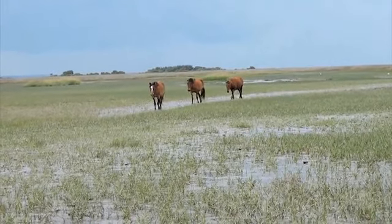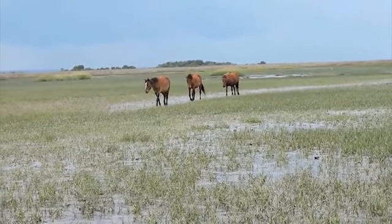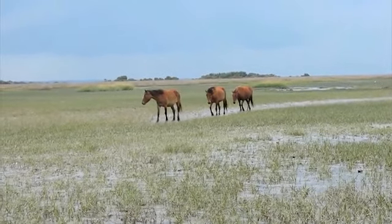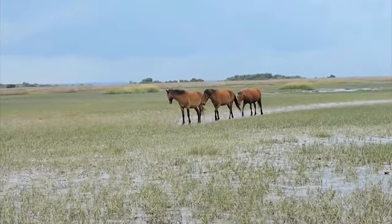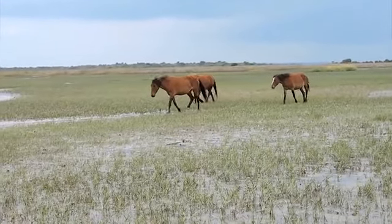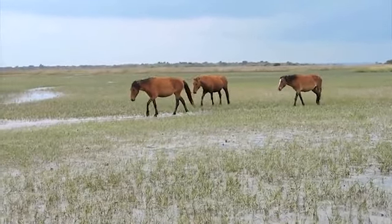You know, I have been coming here year-round for over 20 years. I live in Moorhead City, but I love coming here. Seeing these horses never gets old. I hope I can come here forever, and I hope the horses live here forever.